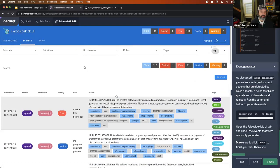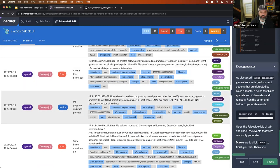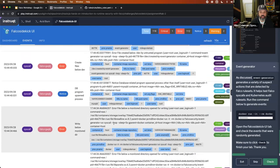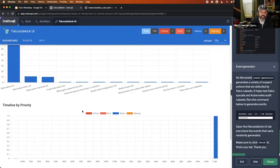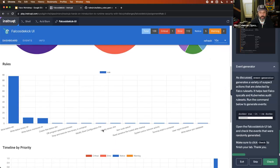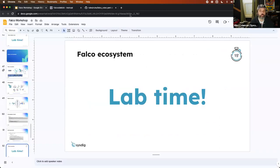And then when we come in now to Sidekick over here, we should start seeing more of these events coming in, right? So this came in at 10:44:50, which is right now, right? So these are being called by, you know, someone's found a database, someone wrote below a monitor directory. So all of these are now being spawned in by event generator. So we can start seeing the framework picking things up, the number of rules, they're all notices or whatever coming in. Anyway, so that's event generator. It's a good tool for you to have in your toolbox.